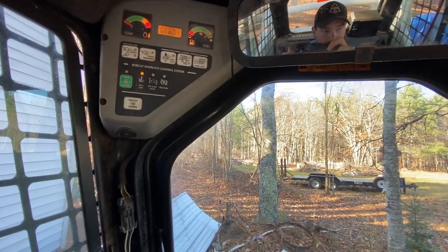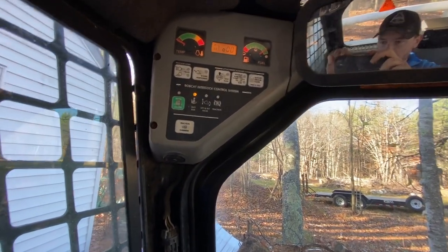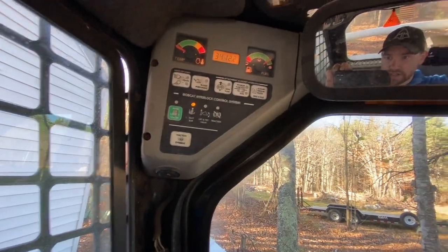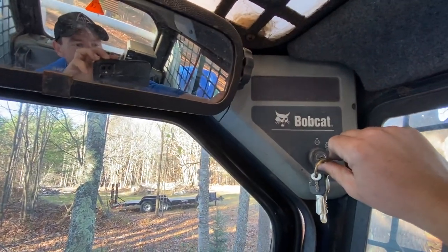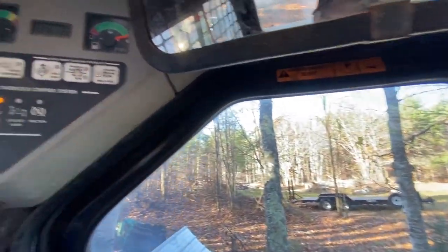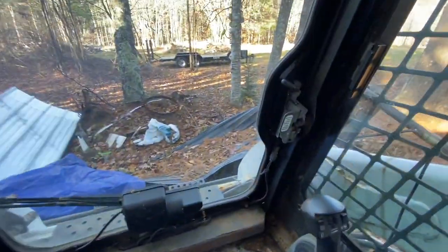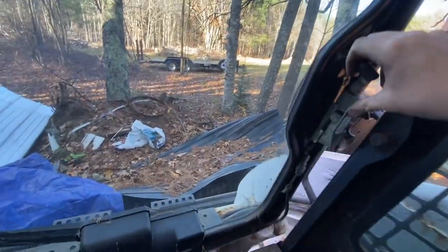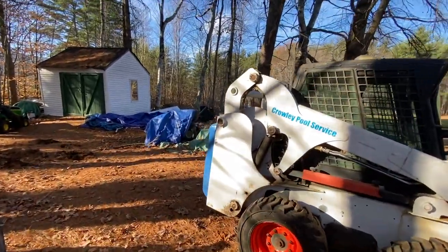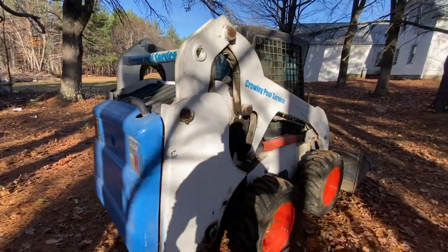This thing hasn't been running for, what, 2, almost 3 months? So battery's fully charged, hopefully she starts up. Let's see. Awesome. Alright, just gonna let the machine warm up for a little bit. It hasn't been running in quite a while, so just let it run and warm up.